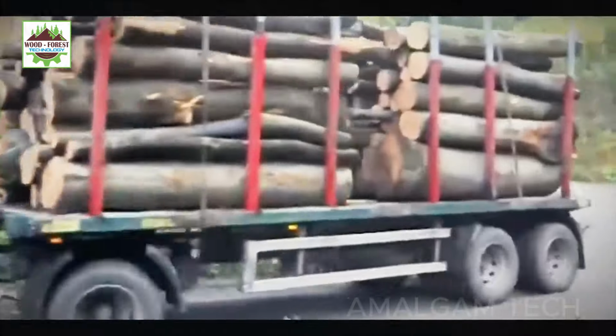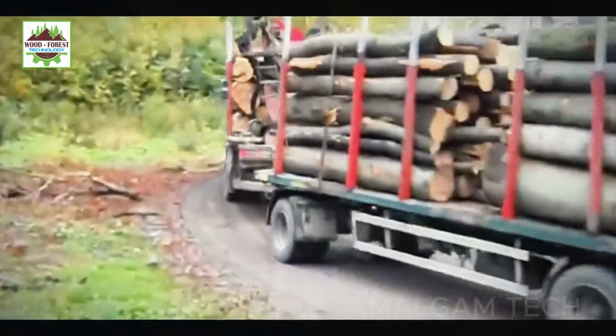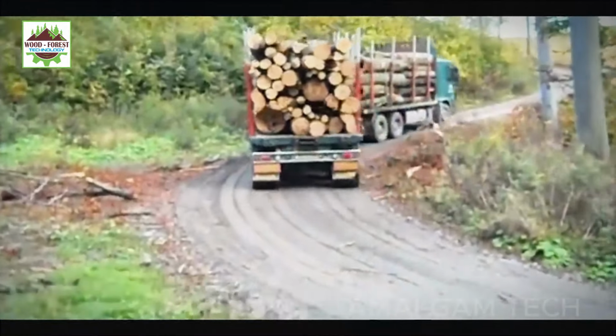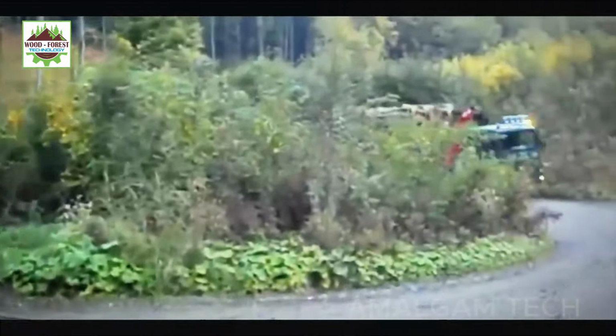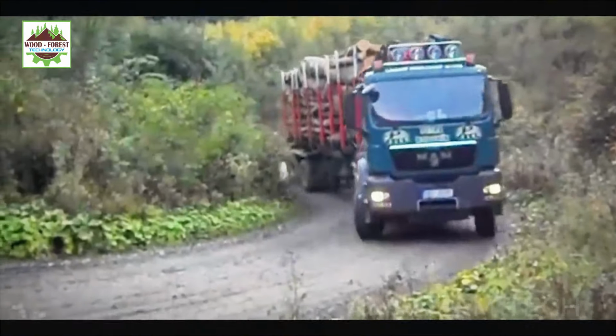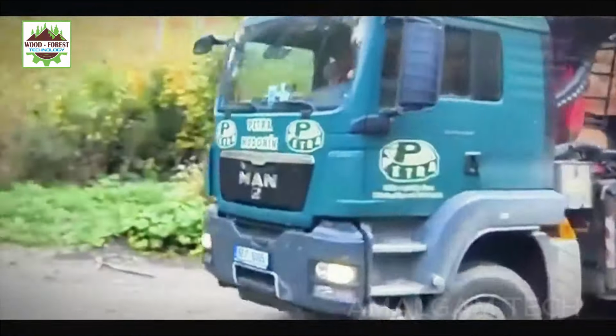The journey of transporting timber to processing plants is always full of surprises. The winding roads with sharp turns and slippery surfaces always demand the utmost concentration and caution from drivers. Let's hope the drivers have eaten enough spinach before hitting the road.